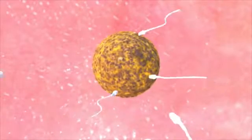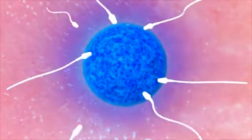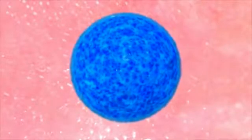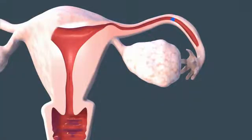Fertilization occurs when 1 sperm penetrates the egg, combining their genetic material. The sperm and egg each contain 23 chromosomes holding all of the information that determines your child's sex and contributes to the child's genetic makeup, including physical appearance, intelligence, and personality. It's a boy or a girl. You just don't know which yet.